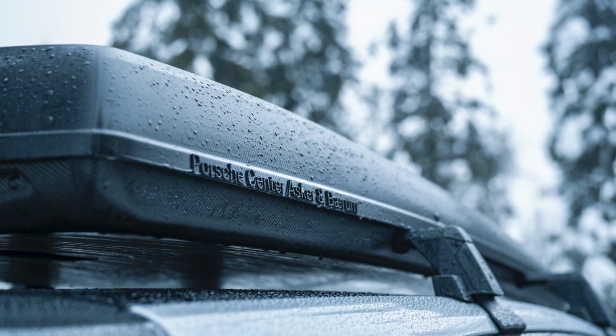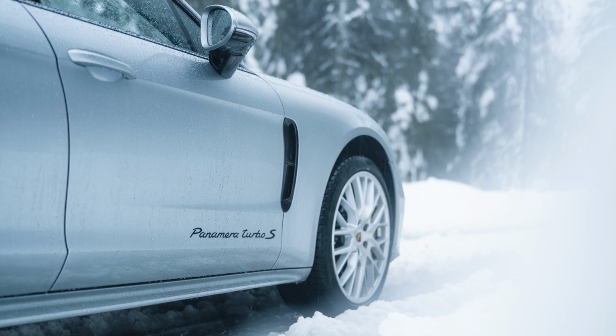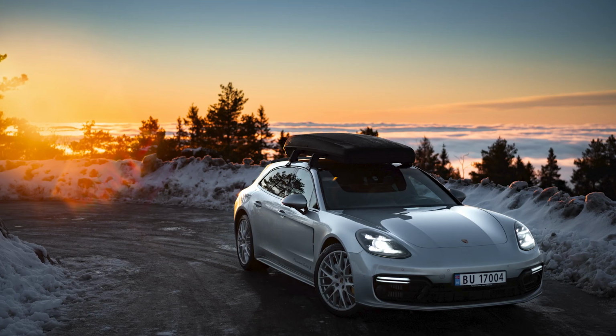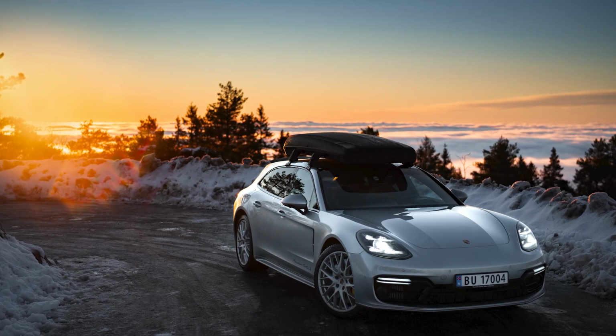I am coming back to this concept for sure, and I'm gonna nail it perfectly. But next time, I'm gonna focus a bit more on lighting the car better, and we'll see how it goes.